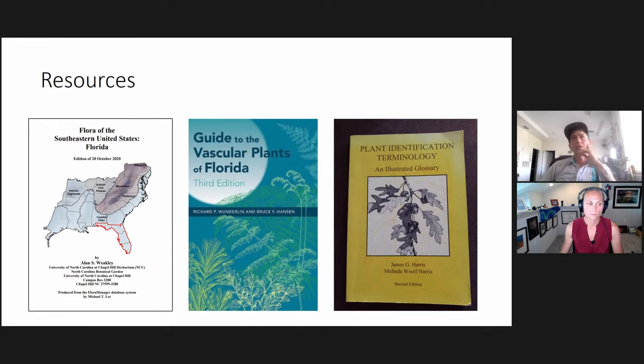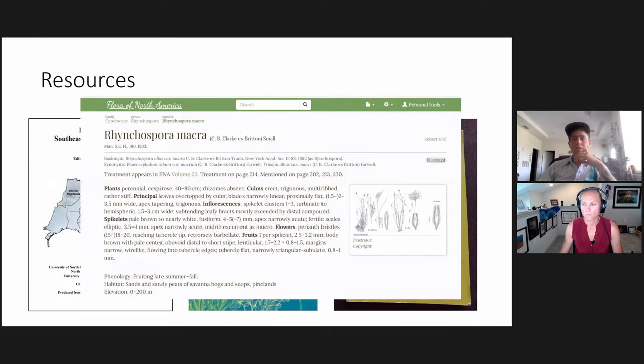Like, you know, varicosa, lupuliformis, they're pretty big. I'm having trouble thinking of some really small ones. But if you really want to look into it, you can go to this site, Flora of North America, and go back to Cyperaceae and then click on Carex, or whatever genus you're interested in.